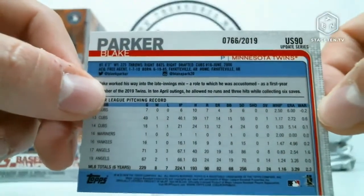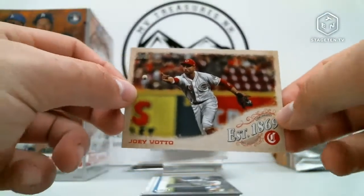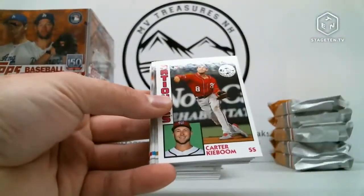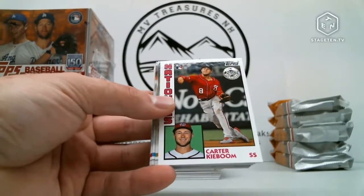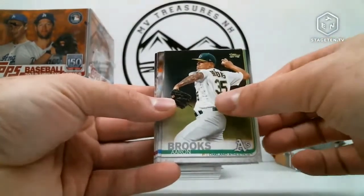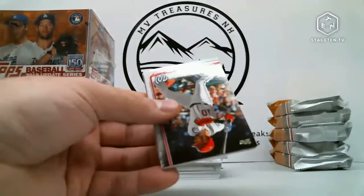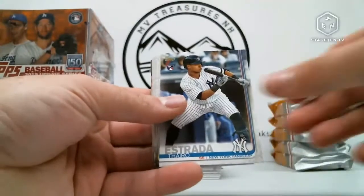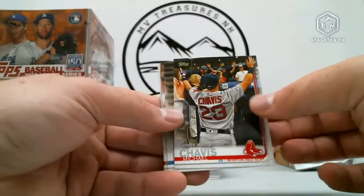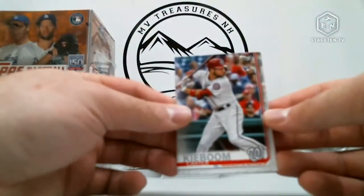That is numbered 766 out of 2019. And there's an interesting Joey Votto card. I think these are interesting. There's a Carter Kieboom rookie, 1984, for the Nationals. Is a Michael Chavis rookie debut for the Red Sox. Carter Kieboom rookie for the Nationals.